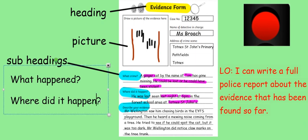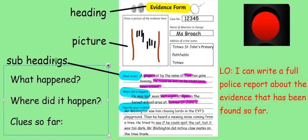Describe your evidence. Now, does anyone remember what that word evidence means, or what's another word to say evidence? That's right, it's the word clues. Now you might just want to write clues so far. So you could write these are our clues so far, and then give a brief description of what we know so far, or you might want to write describe your evidence. That's the proper police way to say it.